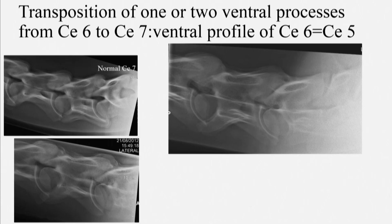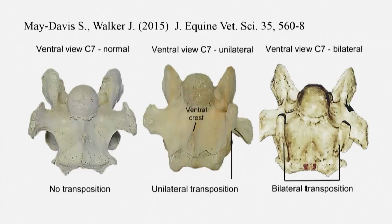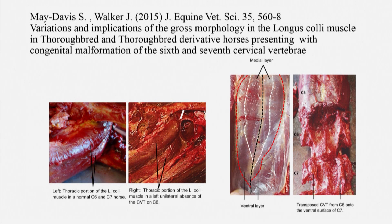Now, this transposition of ventral processes from the caudal aspect of C6 to C7 has become very much in vogue as being potentially something that may be of clinical significance. And this has been driven by Sharon May Davis, who was not the first to describe this, because in the first edition of Clinical Radiology of the Horse, you will find this described. But she has done a number of anatomical studies, and she's demonstrated very nicely that you can have unilateral transposition or bilateral transposition. And in association with that, we often see asymmetry of the ventral neck musculature, as we see here.